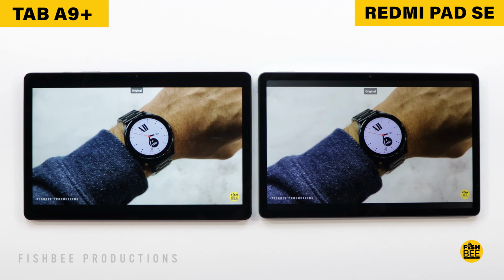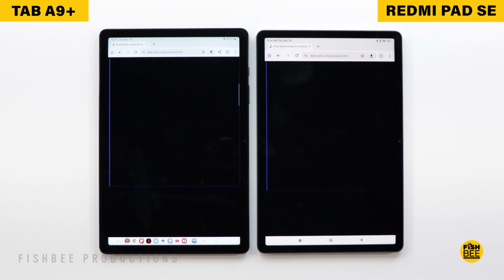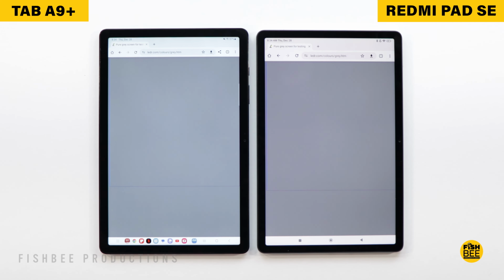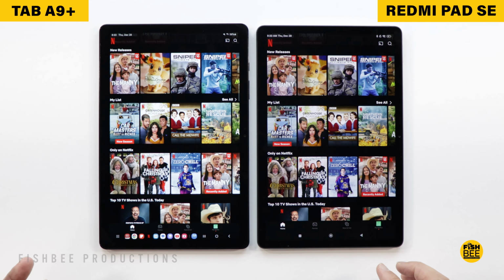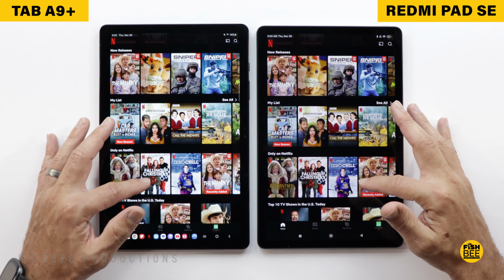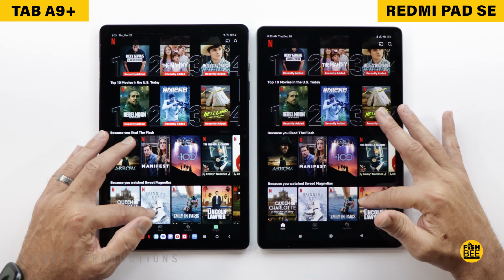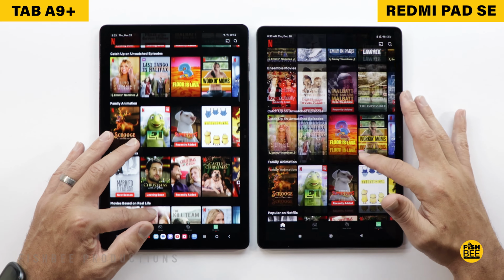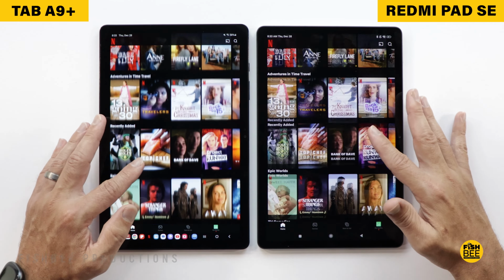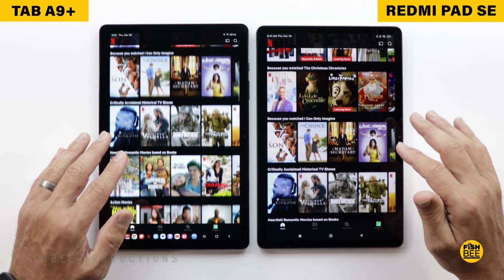Not sure if the Redmi Pad is using a lower quality IPS display or Samsung's display is just a little brighter. But yeah, they're definitely pretty close in brightness, viewing angles, and they both look decent for a tablet in this category. Both tablets are also Widevine L1, so you can watch at least full HD playback resolution for apps like Netflix, and up to 1080p resolution for YouTube videos. So you can't go wrong with either one as far as display quality, but I feel like the Redmi Pad SE might win just by a hair, if that.